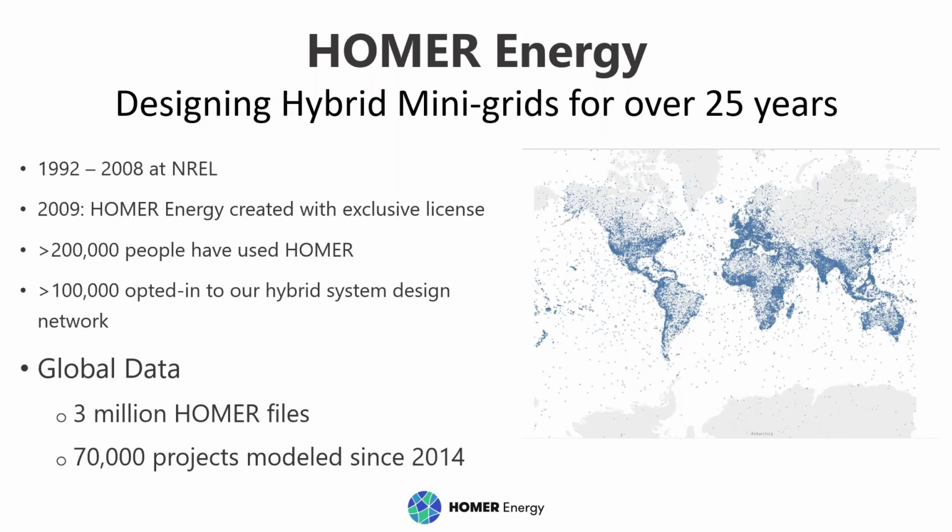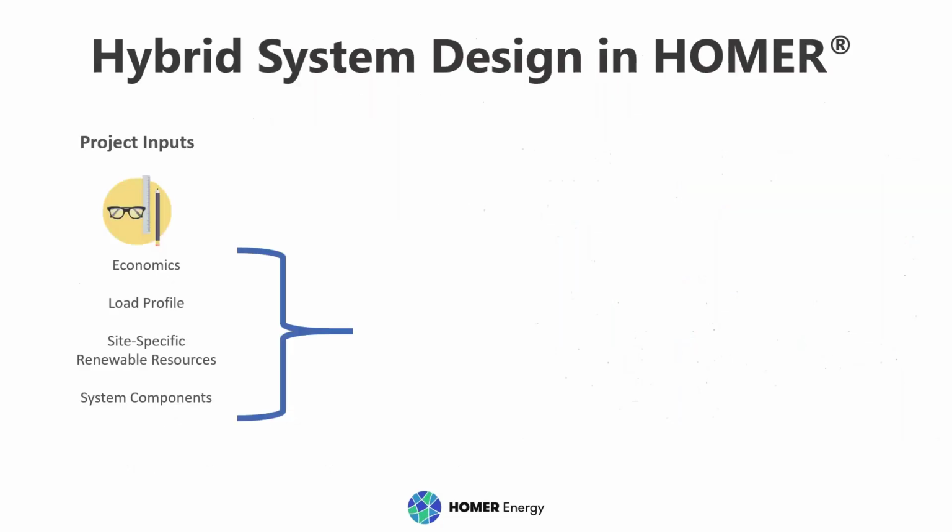Over 100,000 people get our newsletter. I think everybody on the webinar here probably does get our newsletter. And we've got over 3 million files, which we're going to be working with the World Bank to mine for information about what people are looking at for mini grids around the world.